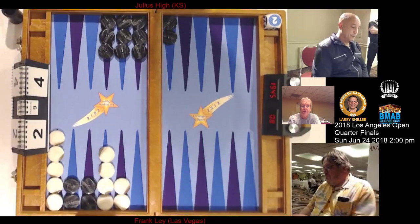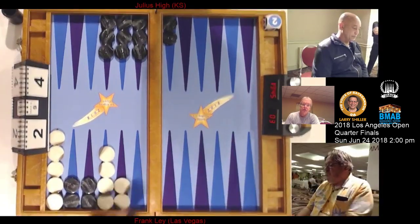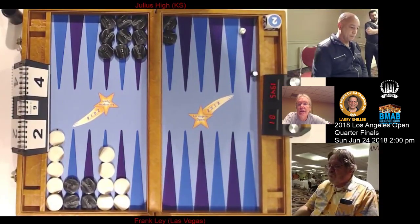Now, no 2 or 3. 2s and 3s are bad. It's something like boxes will wake your opponent up. Double 4s is kind of fun. It's a 3 something.